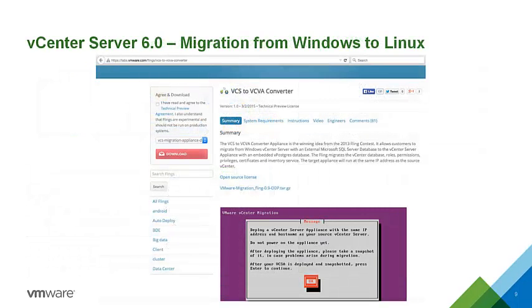So something else that I just wanted to make you aware of with respect to the vCenter Server appliance is that it is possible to migrate your Windows vCenter Server directly over to the Linux appliance. So the tool that we have available for that is the VCS to VCVA converter. But this is a fling.